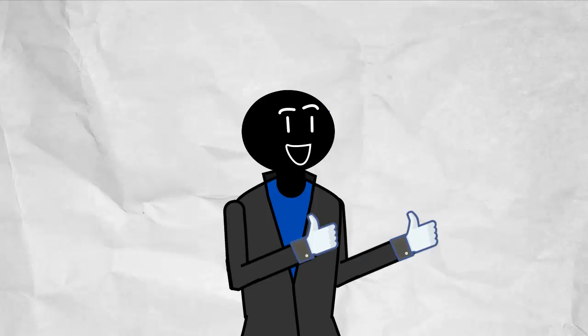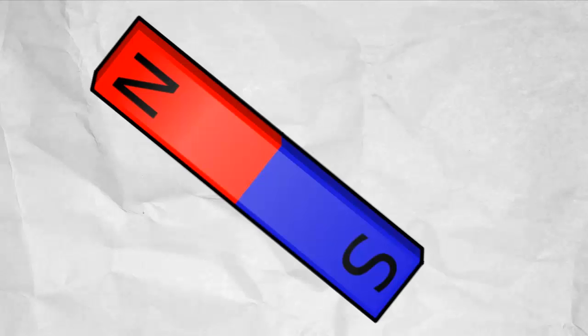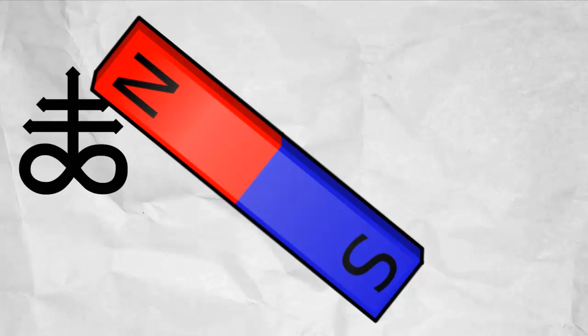So, what is the other side to sulfur? Well, sulfur is part of a duo. Think a magnet. A magnet has north and south. In this case, sulfur is the north. So, what's the south? Actually, it is the element mercury.